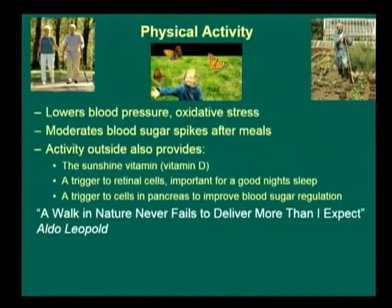Physical activity delivers oxygen, which could be important to the retina, could be important to limiting the growth of abnormal blood vessels. It also lowers blood pressure, oxidative stress, and as we've talked about, lowers blood sugar spikes after meals. And activity outside, as we said, provides the sunshine vitamin and also a trigger to our retinal cells to get a good night's sleep. If we don't get a good night's sleep, we have a lot of oxidative stress, which is already high in those of us that have diabetes.